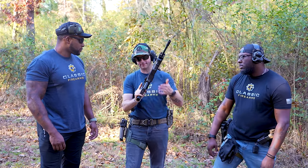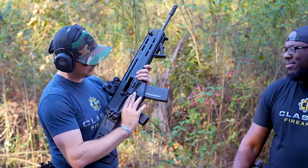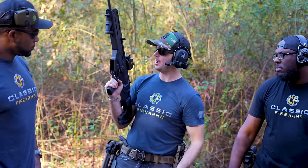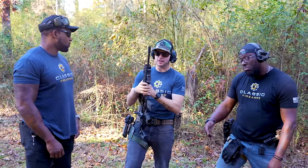I like the trigger, the way that felt. The ambi controls are okay. I noticed the dust cover kind of gets in the way of the actual bolt catch. Mm-hmm. Bolt release isn't in a bad placement though, so that's not bad. Mag release on the opposite side feels pretty good as well, like where the charging handle is. Again, adjustable gas system, I like that.